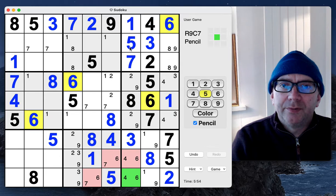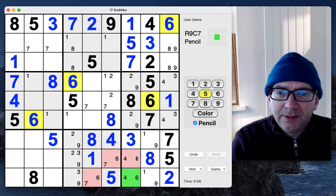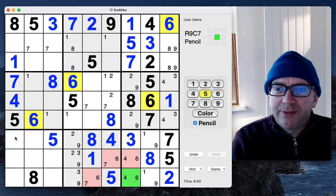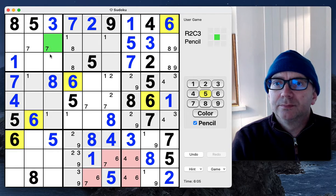Yeah, 1, 2, 3, 4, 5, 6. Look at that. Sixes again are in row eight and row nine. We do need one in row seven. So that's got to be a six. That puts sixes over here for us.